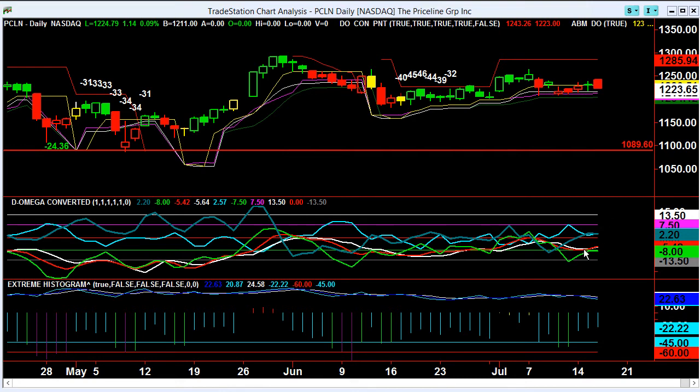PCLN, this is not doing a whole lot. It's not bullish with that. Yes, you got the red going in there, but you've got no impetus of the green moving above at all. And if that green does move lower, I would expect to see a much more exacerbated move to the downside. But for now, it's just sort of trading sideways.